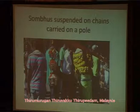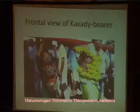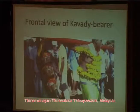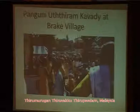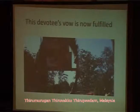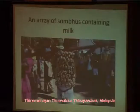The songu suspended on chains, carried on a pole. This is the frontal view of the kavali bearer, the Pongal Uttaram kavali festival at Great Village. And then the devotees normally, when they've completed their kavali and they come around the temple, they lift their kavalis and put it up, almost to say that I've completed my vow, because there are various reasons why devotees undertake to offer the kavali.